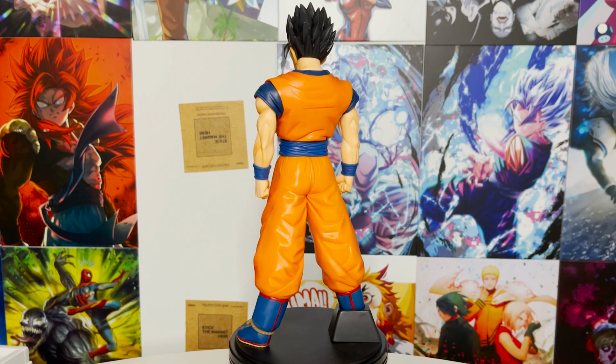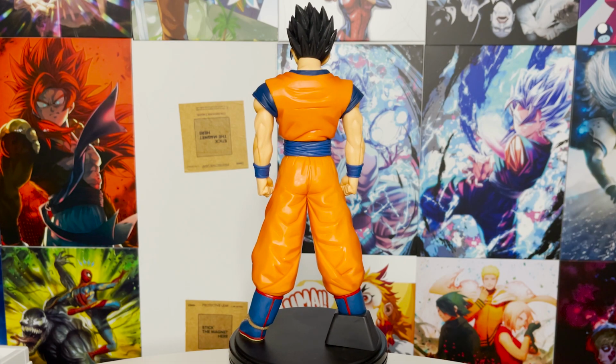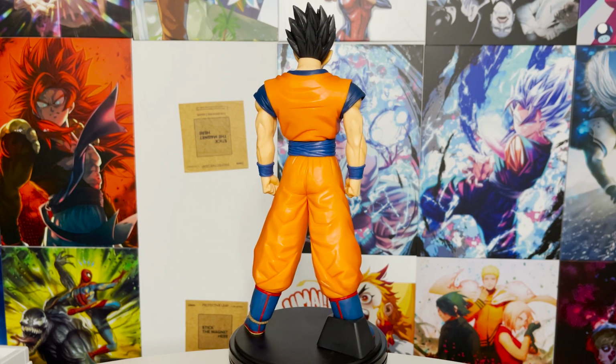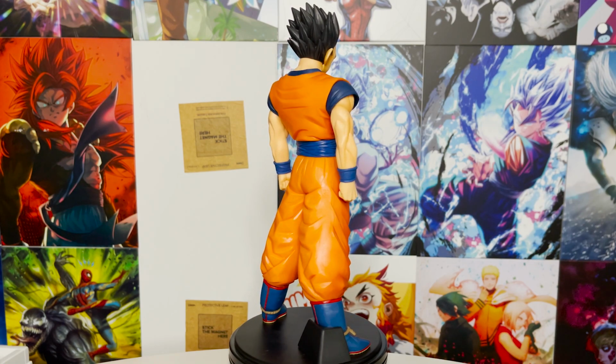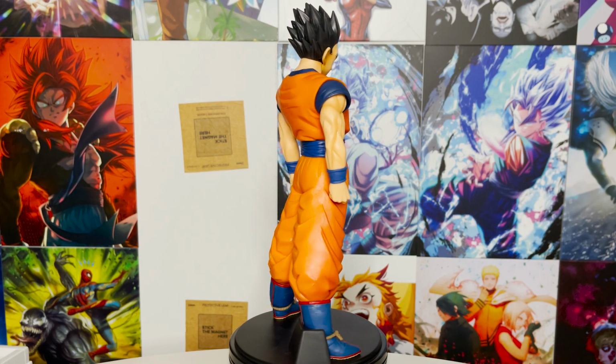This figure is everything you want out of Gohan. Great likeness, expert paint even though he's missing some shading on the backside, a good size, and an amazing sculpt. If you haven't grabbed this one yet, I highly recommend him.